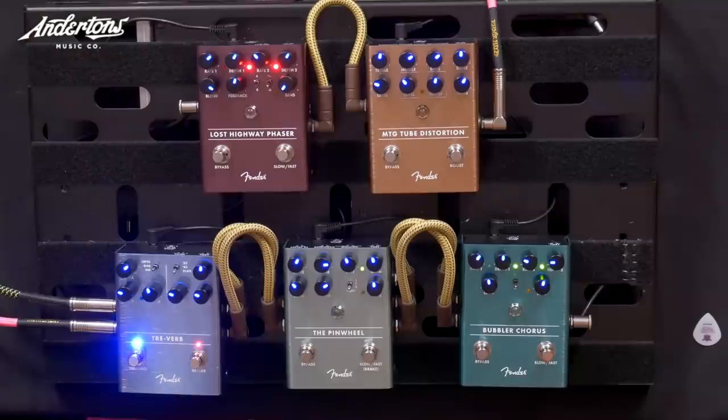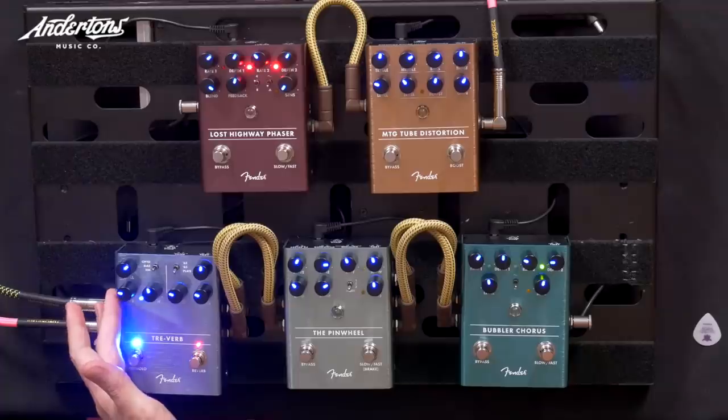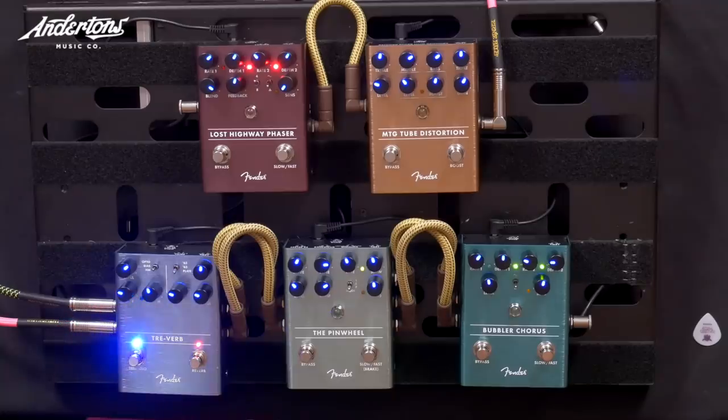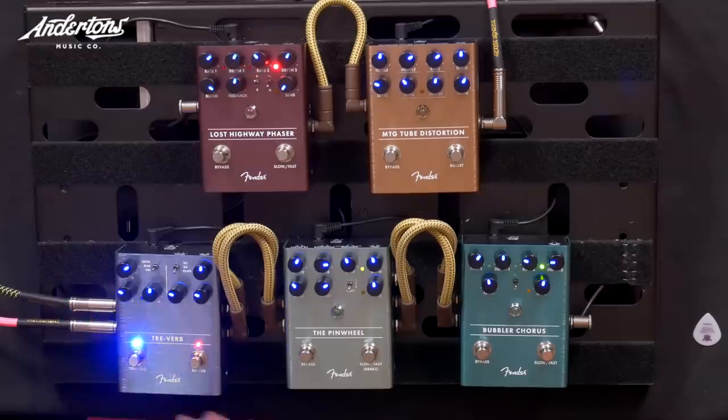So let's go to the bias mode. Okay, I'm biased. I think it's less choppy, isn't it? Yeah. It's a little bit smooth. I don't think that song had tremolo on it.